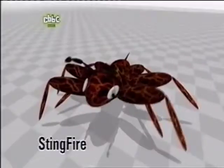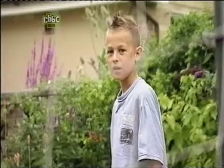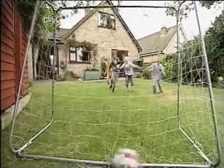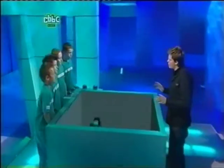Stingfire and Tarantula are our fastest zooks because we made their legs very thin. Tarantula has eyes for decoration and to keep an eye on the competition. You've seen our zooks, we're at the top of the league. And hoping to be on the score sheet today are Bulldozer, Crocodilian, Stingfire and Tarantula.